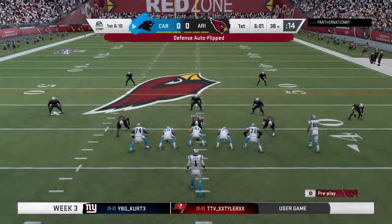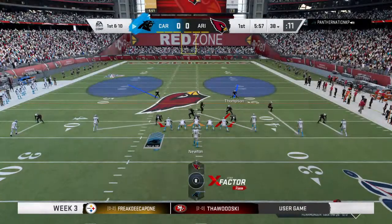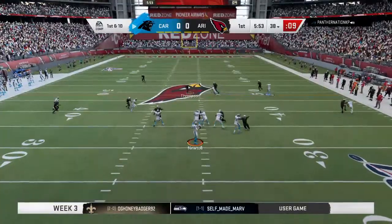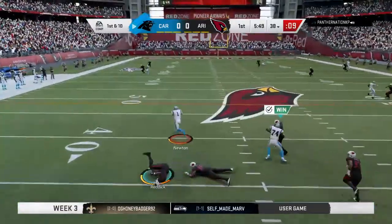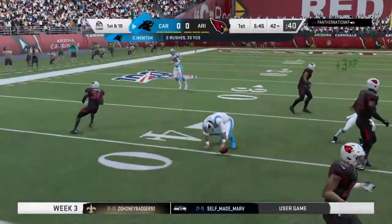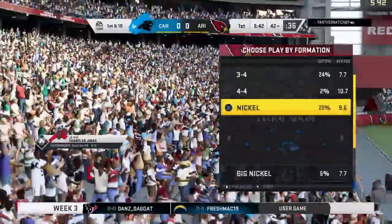So here's a 1st and 10 at the 38. Out of the gun, Newton. Steps away to his left. And now he's going to use his legs. That one a broken play, but it ends up being a good play. The scramble goes for 20.